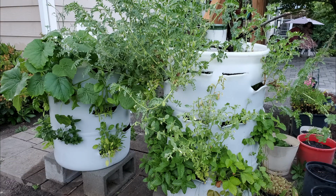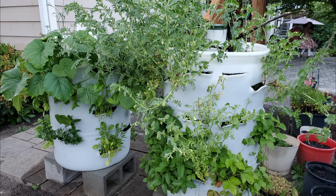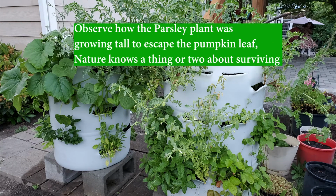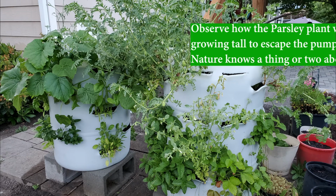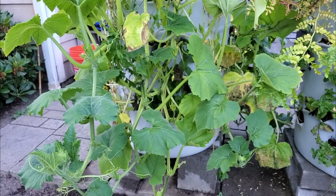What happened in the next couple of weeks was the result of me being a rookie gardener. I already confessed this mistake when I posted the pumpkin episode. I planted too many pumpkin seeds in the tower garden, and those started to take over the tower garden. Boy, they were growing like crazy. Parsley and chocolate mint were the worst affected, as these were planted vertically on the top and bottom of the pocket in which I planted a lot of pumpkin seeds.